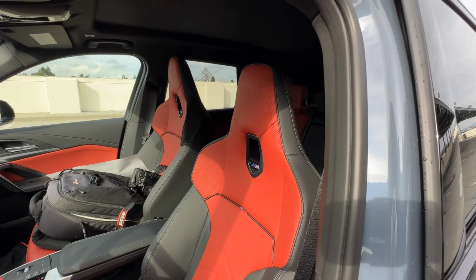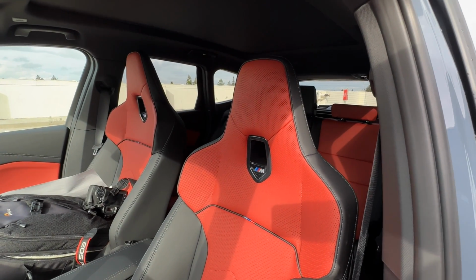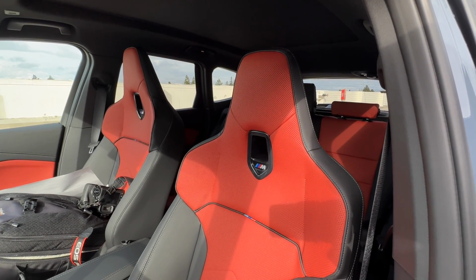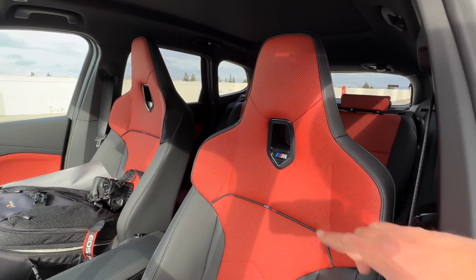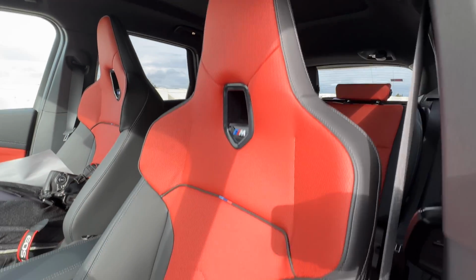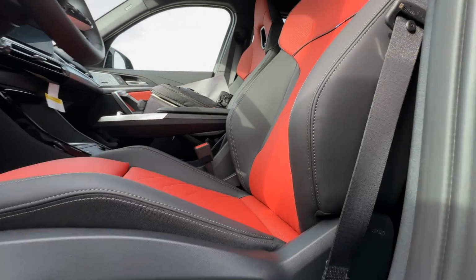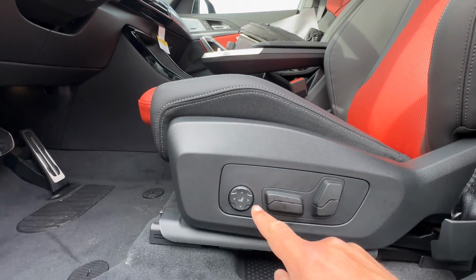All right, so opening up, we have the red and black bi-color perforated Vegan-Za, which is also on the new 7 Series. So sport seats, if you will, that are exclusive to the M35i variant, and M badging here. But fairly decent and comfortable seat, reasonably well bolstered.